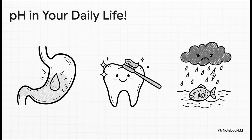And the toothpaste you use in the morning, that's basic. Why? To fight the acids that bacteria make in your mouth, which prevents cavities. See? The pH scale is all around us.